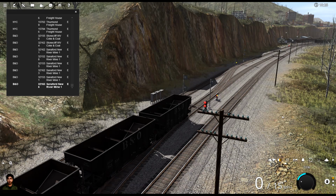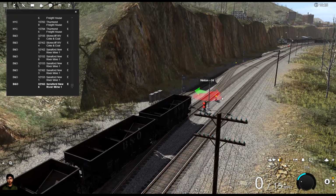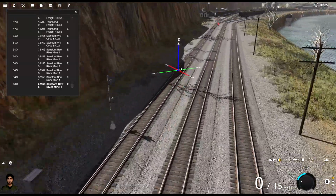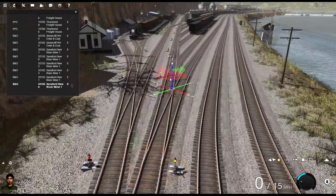Love working the switch list. Love throwing the things correctly, too. All right, so we got that one thrown. That's correct. So he's going to come back this way, over this way. He's going to track 3, eh? We're over this way. Track 1.